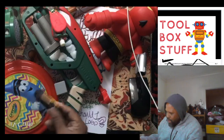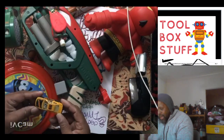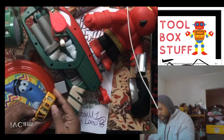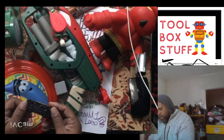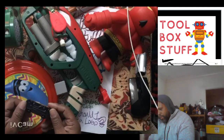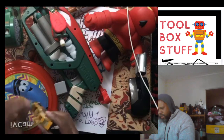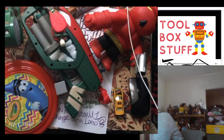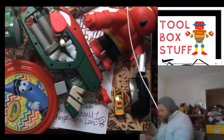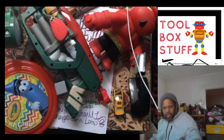I grabbed this. I'm not sure what kind of car it is. You know, I'm into Hot Wheels, but this is not a Hot Wheels. It says Futurism on there. Maker's Mark only has China on it. But the interior is nice in this car. So we'll see what's going on with that. Box of blocks. I'll use this in my craft.